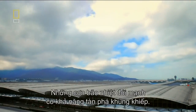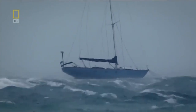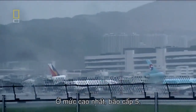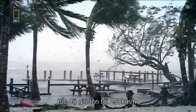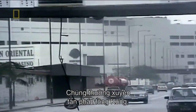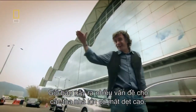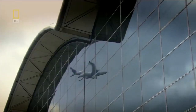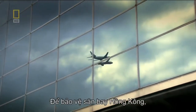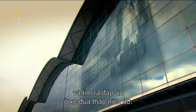Remember those typhoons? These severe tropical storms have their own internationally recognized scale of destruction. At the top of the scale, Category 5, wind speeds can escalate to 250 kilometers an hour. These typhoons wreak havoc in Hong Kong, sending everyone running for cover. Hurricane-force winds also cause problems for big buildings with high, flat sides. Exactly like this one then. To protect Hong Kong's new airport from destruction, engineers looked to another type of transport and found the answer in a 1930s racing car.